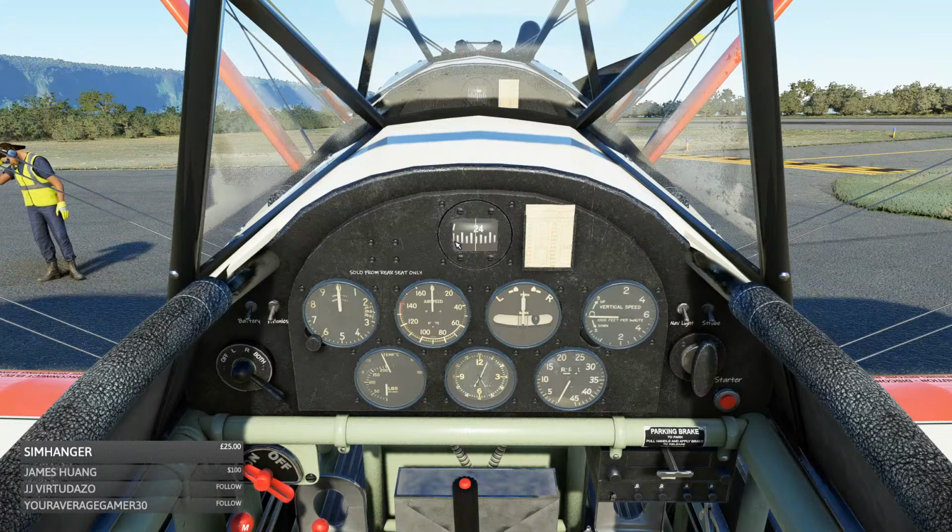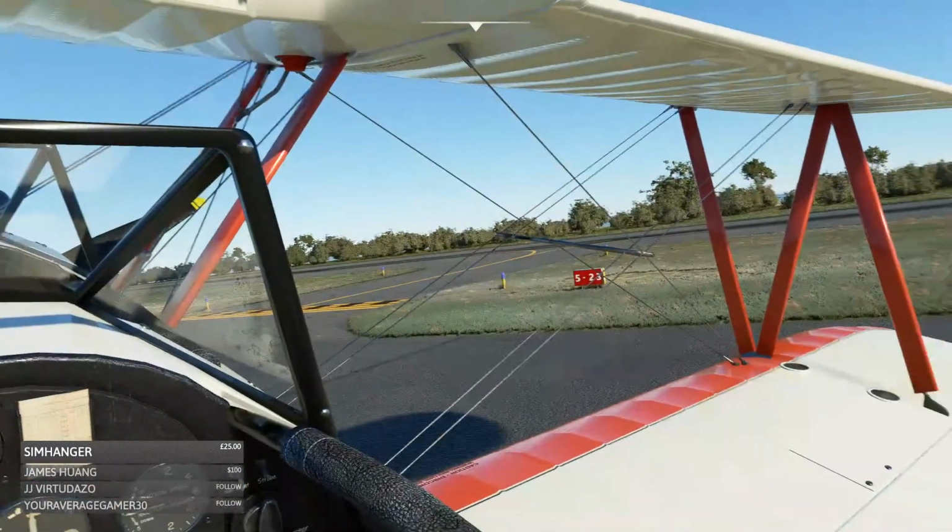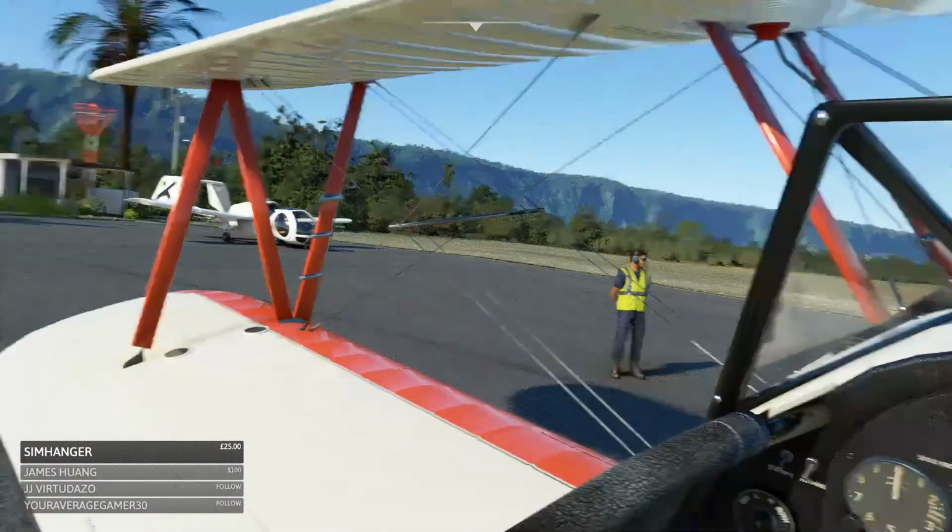This aircraft, by the way, is not certified for night flight and not certified for prolonged IFR conditions. So we are going to be flying it VFR. We are using real weather, real everything, real time from this location here.